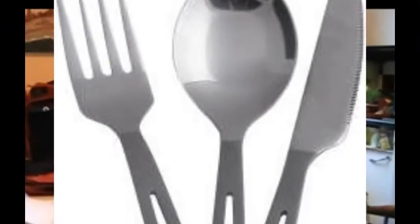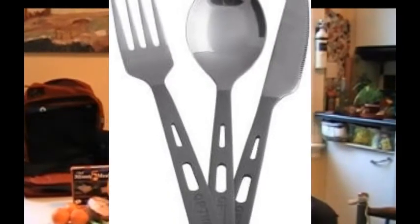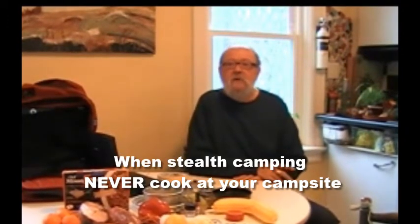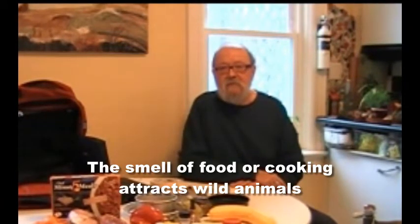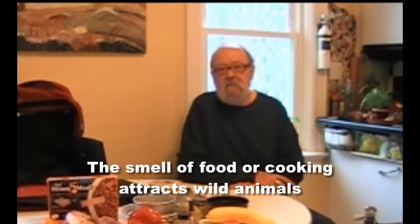Now let's start with plates and utensils. I have this fork and knife and spoon kit that fastens together. I usually eat from the cooking container to save washing and extra waste. Remember, we have to cook away from the campsite so as not to attract attention. So cooking at least 1 kilometer from your campsite is imperative. Not having smelly food at your campsite also means you won't attract wild animals. So I often hide my food away from the site, especially in very wild places.